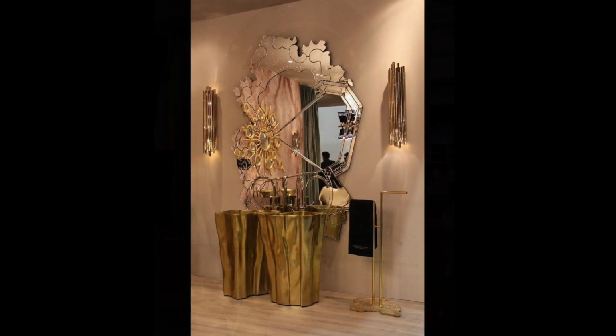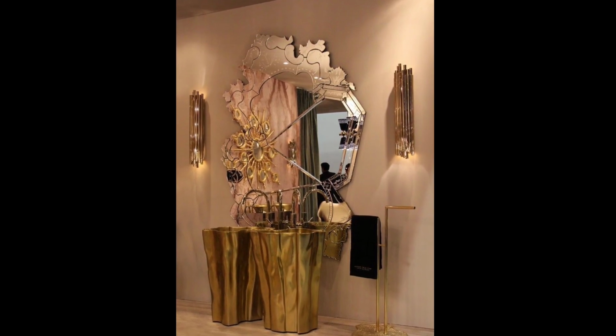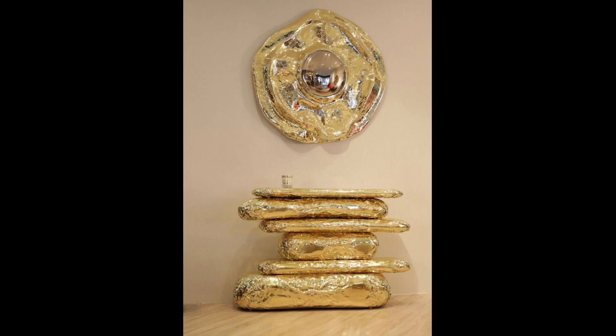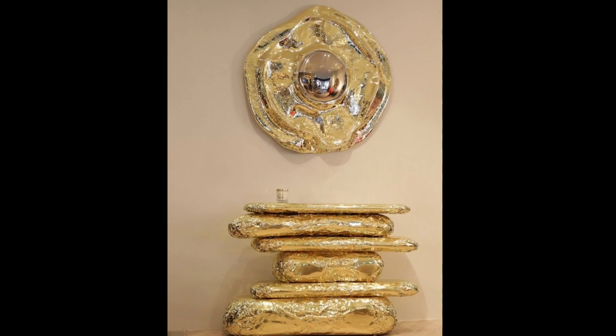Number 8. Think about how lighting can enhance your entryway. Consider wall sconces or pendant lights above the console to create a warm and inviting atmosphere.